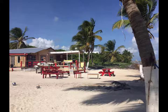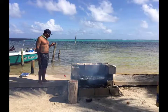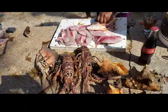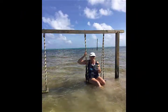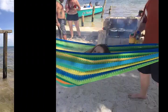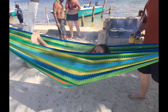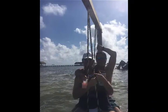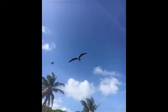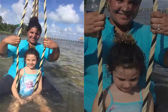Once on the beach, our guides get the grill going to cook our fish, lobster, and conch, while we relax and enjoy the swings, the hammocks, and Odin continues exploring and finds this dead jellyfish, while the frigates soar overhead. And Junie accessorizes with seaweed.